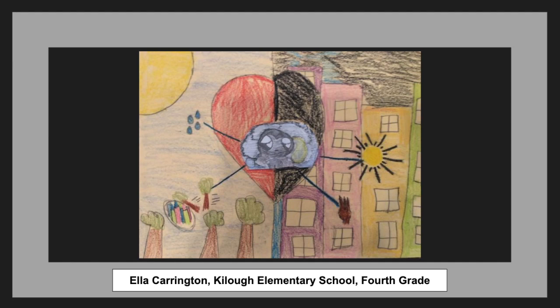Ella Carrington drew this drawing of a sloth, and when it's happy and when it's sad. It's happy in its forest environment and sad when its environment has been destroyed to build cities. Ella is in fourth grade.